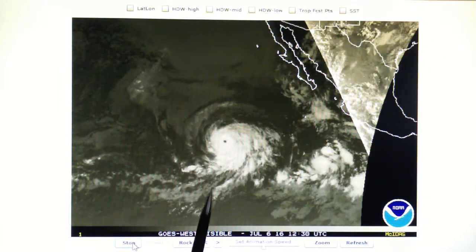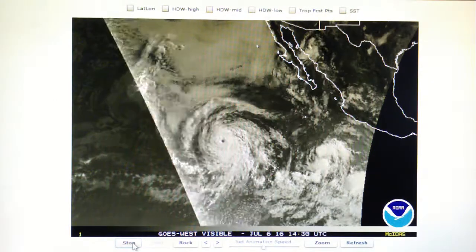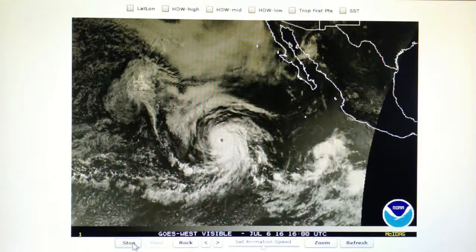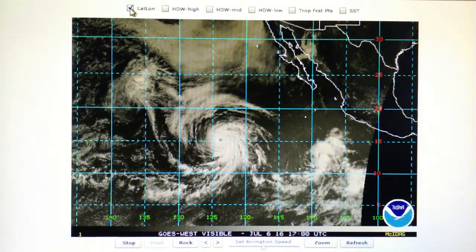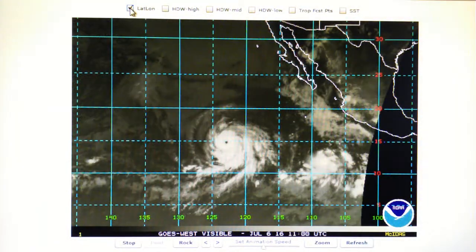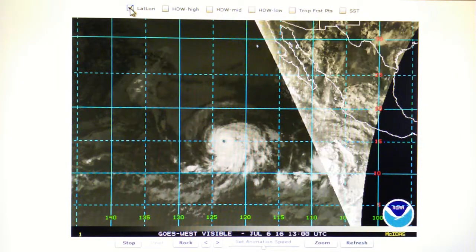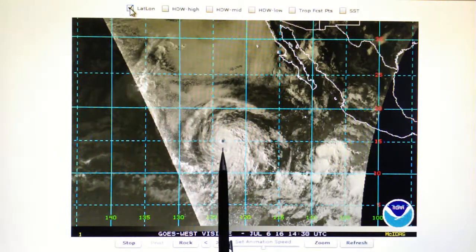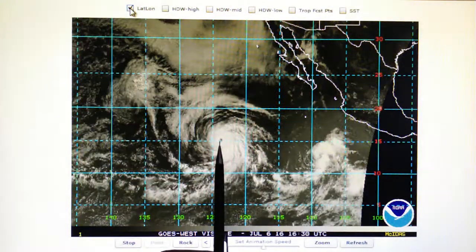That is a pretty big eye wall too. If you look at that, that is a very large eye wall when you compare it to the size of the landmass over here. For perspective, turn on the longitude and latitude grid. That is a very large eye wall. It's almost the diameter, almost the length of one of these dashes right here in the grid pattern.